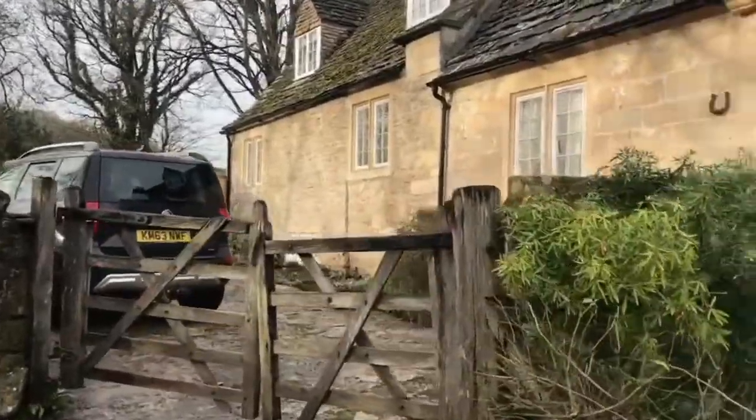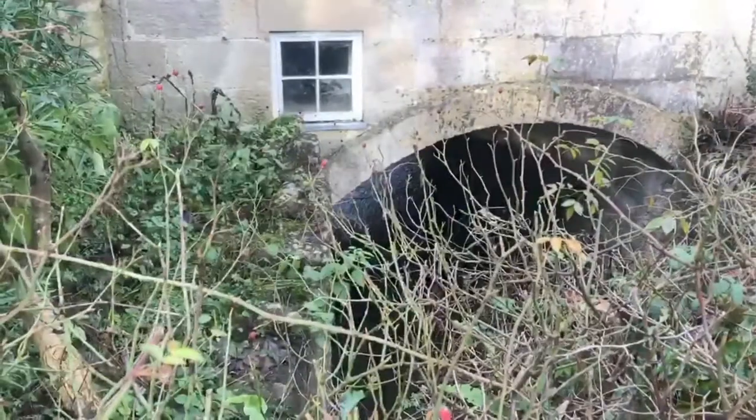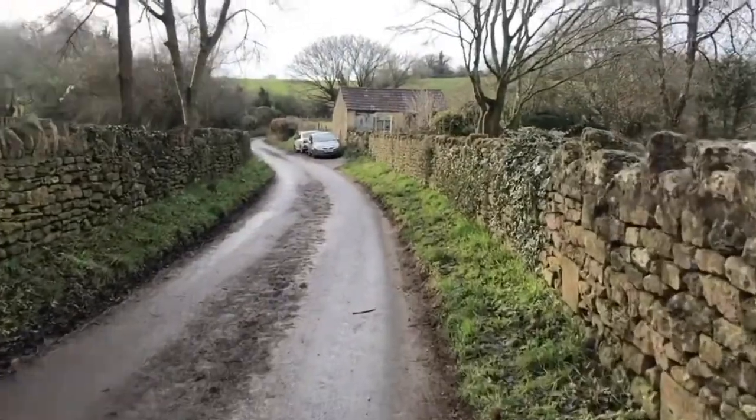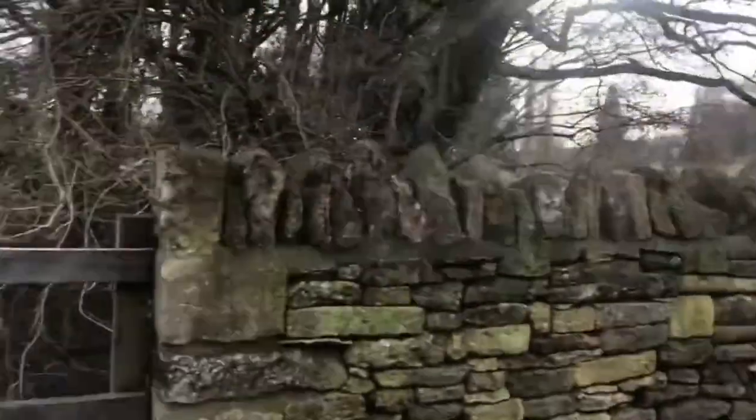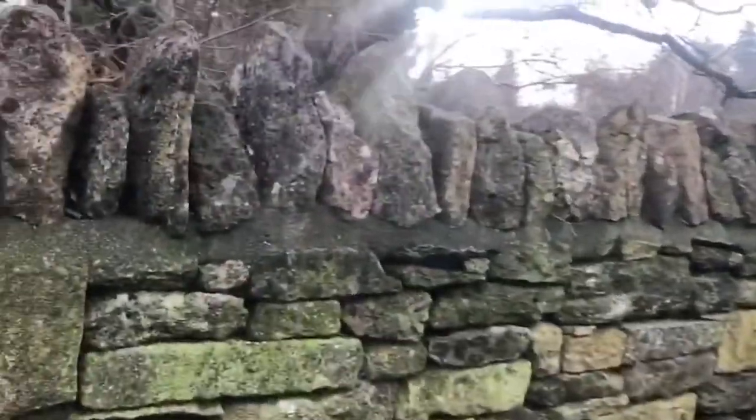Another stream below there, can hear it flowing through. A little stream flows down through there under the property, out to the river. There's a stream on this side. You can just see that down through there. So their properties are actually built over the stream.